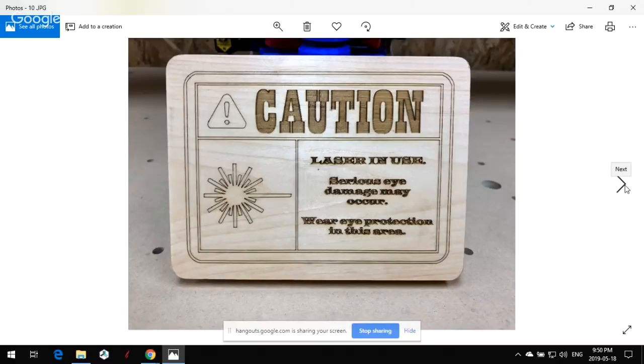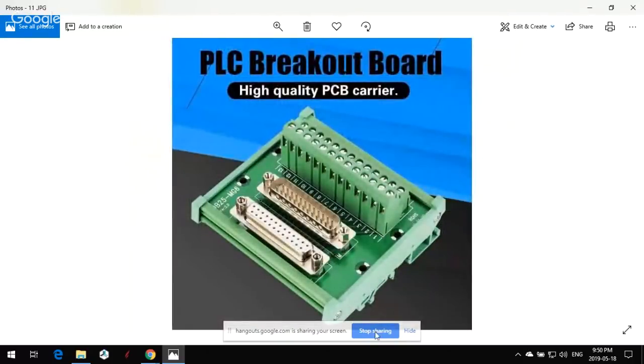I need one of those for my shop, but I haven't taught Rocky and Jack how to read yet. Dave, I can't get them to wear them damn red glasses. They just won't do it.